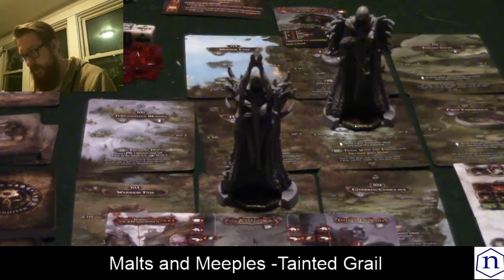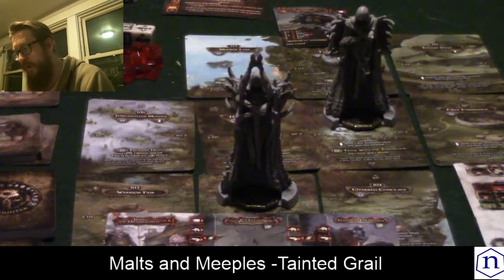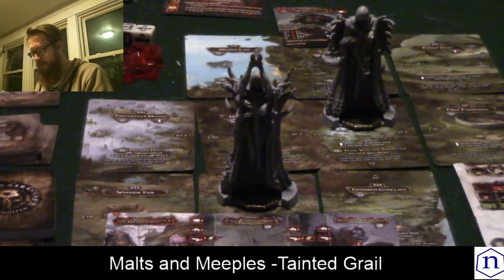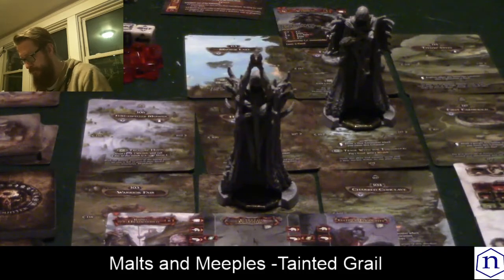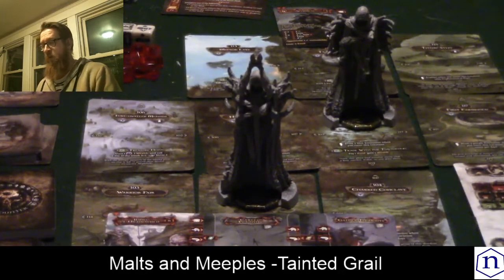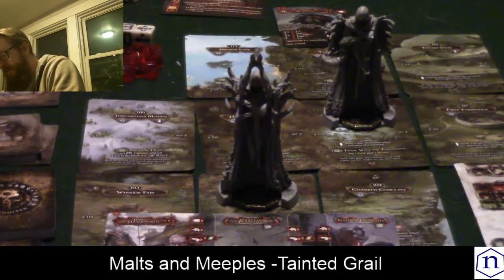Oh man, this is rough. When you do that, to discard a card, my choice. That one's a good one to keep. Good one to keep. Can't play that one, most likely. So I'm down there, I take 2 damage. This is what sucks.